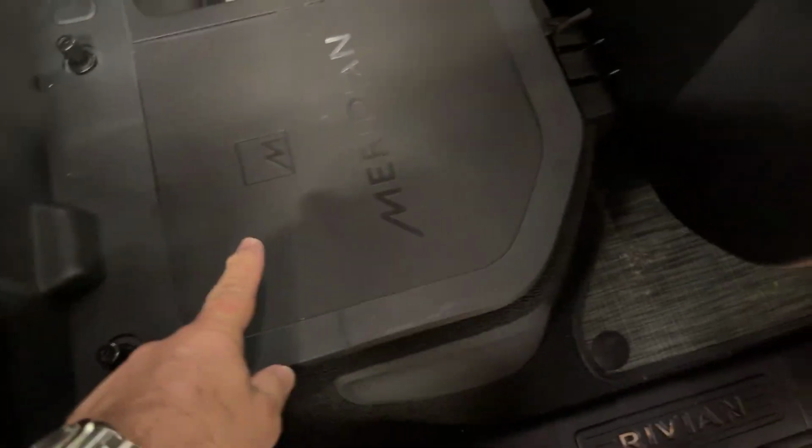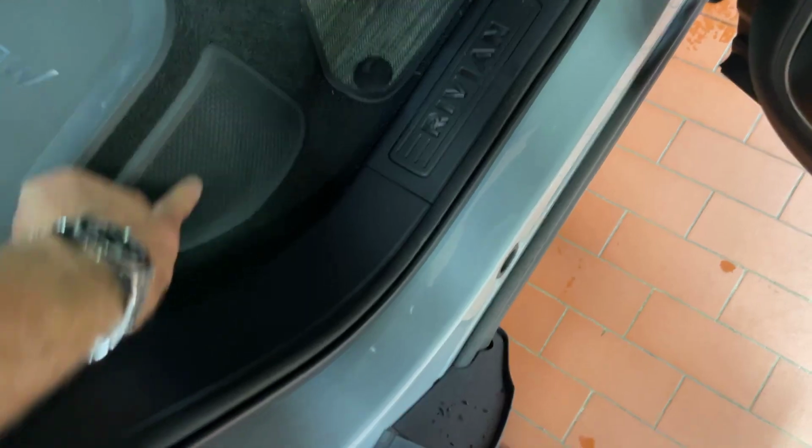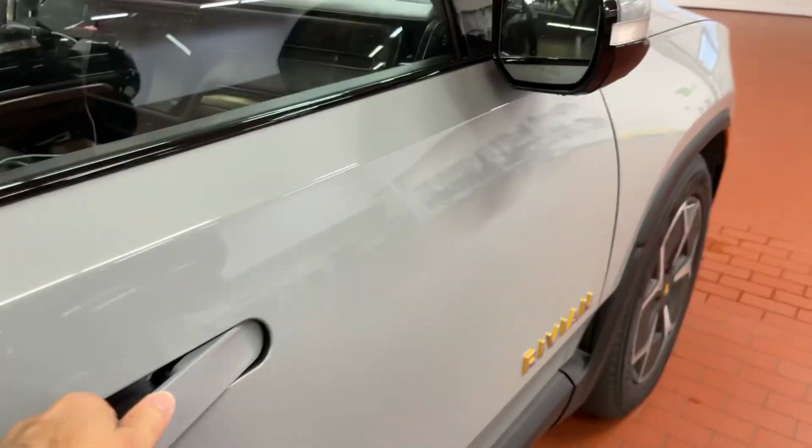So the other nice thing is if you lift up the rear seat, you can see the window sticker here, and then there's some storage there. But on the other side, that is where the subwoofer lives underneath there. So I guess if you're sitting on this side and you're really thumping the music, this might be the seat to be in. And you can see that's the speaker grill right there. So that is the back.